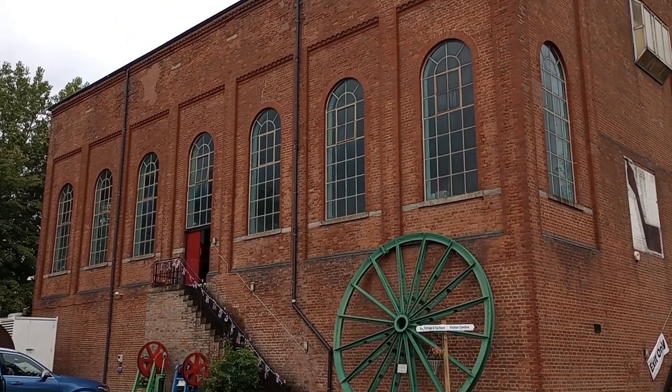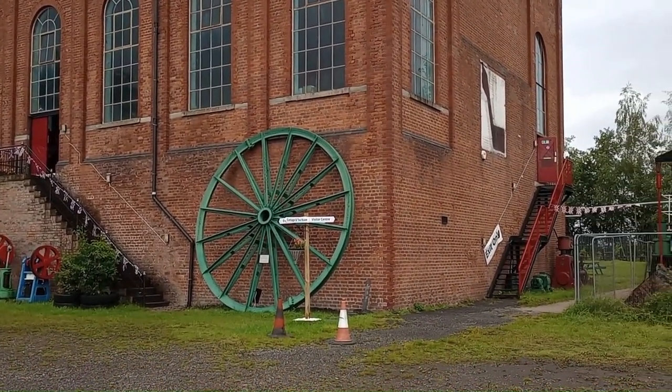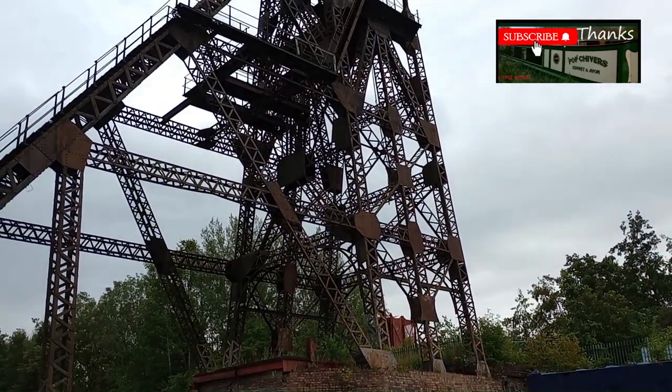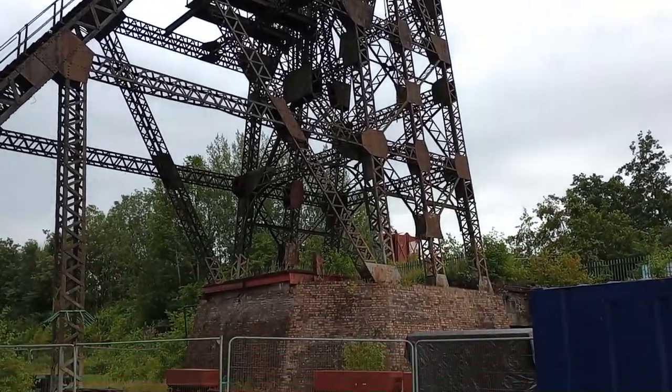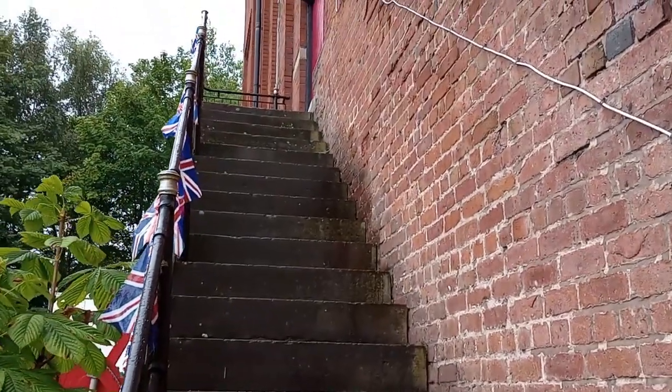There were originally two shafts at this mine, so there would have been two sets of winding headgear. And say what you like, those miners had a lot of courage doing their job. And that's the steps up to the engine house entrance.